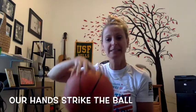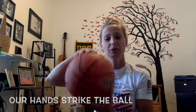Perfect. What about this one? We've been practicing on this, right? You're right, it's a basketball. In basketball, we use our hand, remember our finger pads, to push that basketball to the ground. So we strike the ball with our hand to get it to move. Great job. We have some fun things that we're going to do with these implements. So get ready, here we go.